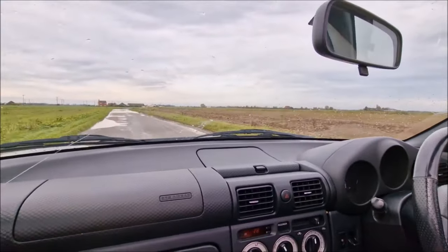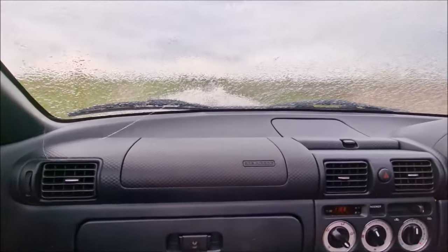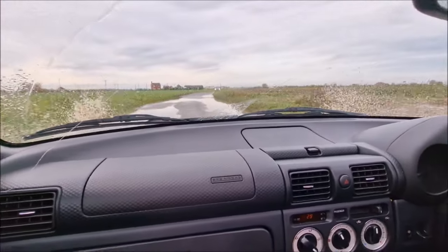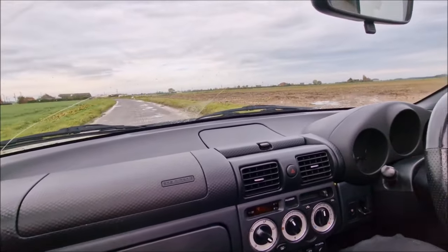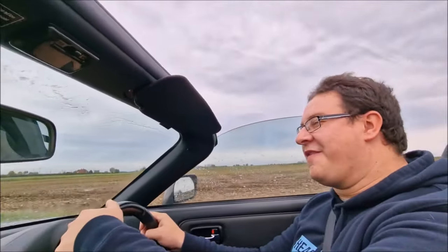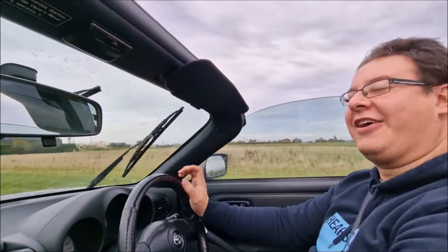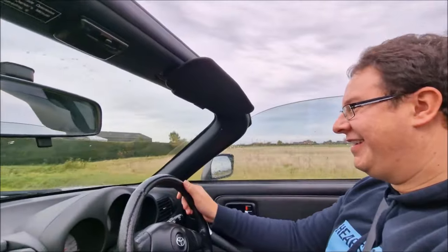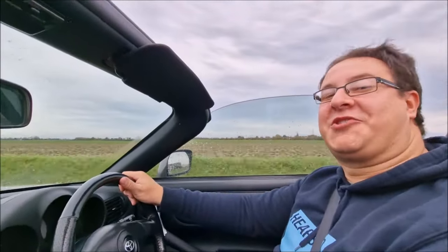I have slowed down for this one. Oh, it's like being at the theme park. I've just got soaked. That's great fun. I don't know if you caught that, but if I'd done that at 50, it would have been like being on Valhalla at Blackpool Pleasure Beach after the refurbishment. Sod the road test, I'm having too much fun!